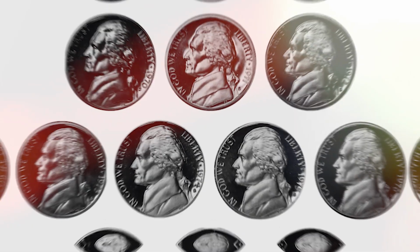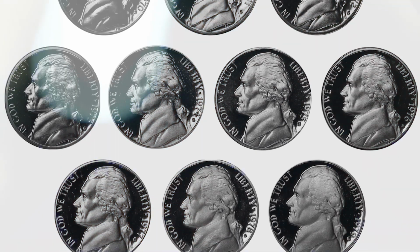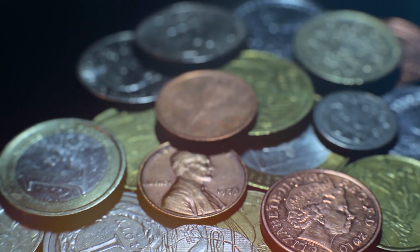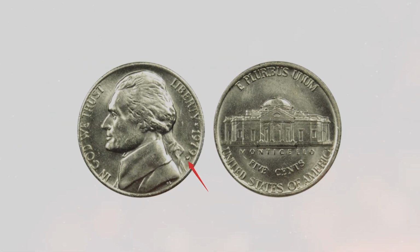1979 Jefferson nickel errors. Not every coin is perfectly made, and a lot of them end up damaged during the minting process. However, most of those mint errors end up discarded by the mint. Luckily for all coin enthusiasts, some survive and end up on the market. Keep in mind that even a tiny problem in the minting process will label the coin with an error. List of most valuable errors in 1979 nickel coins.